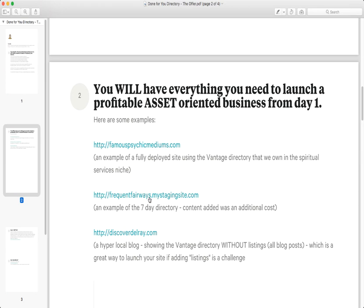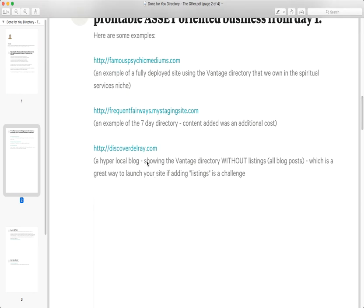All right, here's one we just did for a client over the last couple of weeks. It's still on the staging domain at Pressable, but you get a good example of what this bare bones delivery looks like. Here is the last one, which is discoverdelray.com. This is one of our in-house sites. We're actually having a custom theme built for this later in October or some point in November. Right now, it's running Vantage. You can see that as well with no listings, all blog posts.